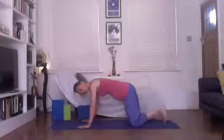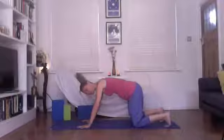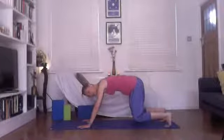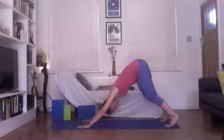And when you're ready, you're going to tuck your toes underneath you. And you're going to inhale, keep pressing the hands through the mat that lifts the knees. And you're slowly going to send the hips back and up and let the head be free.